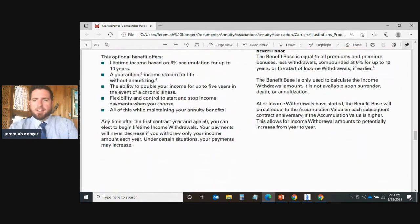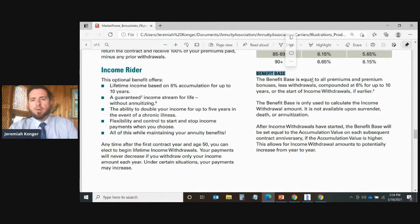And the benefit base, which is used to determine the income amount, is equal to all premiums and premium bonuses less withdrawals compounded at 6% for up to 10 years or the start of the income withdrawal. So this is a great benefit if you're looking for income later and you're maybe approaching retirement in the next 10 years. You can purchase this annuity, add the income rider, and know that no matter what happens with the markets moving forward during the next 10 years, you're going to get bare minimum a 6% compounded roll-up rate applied to your benefit base.